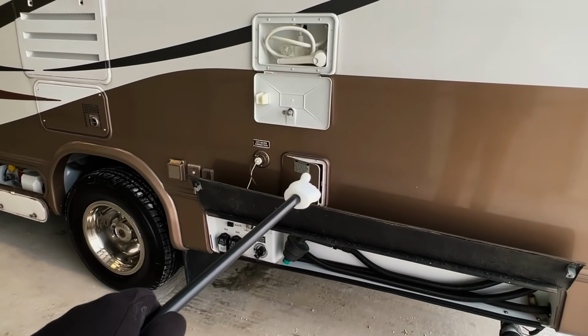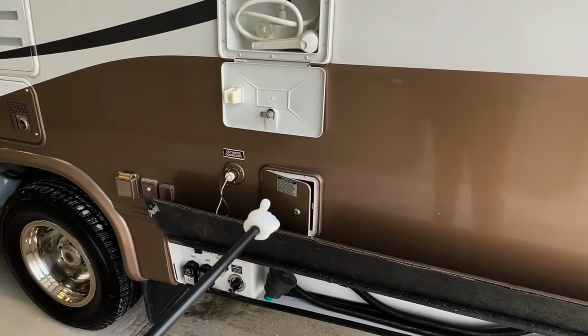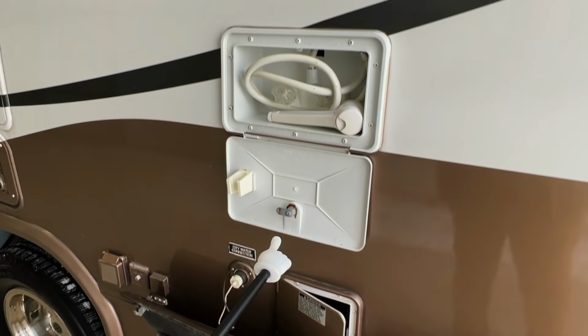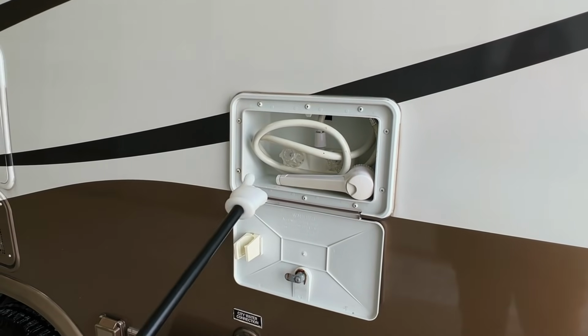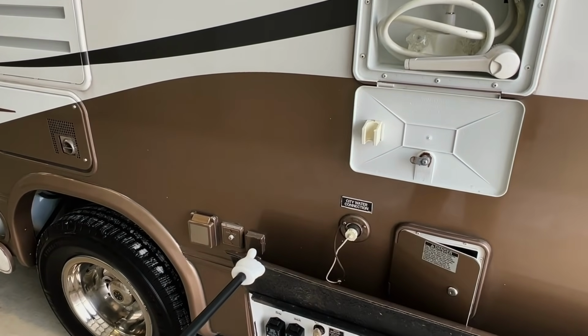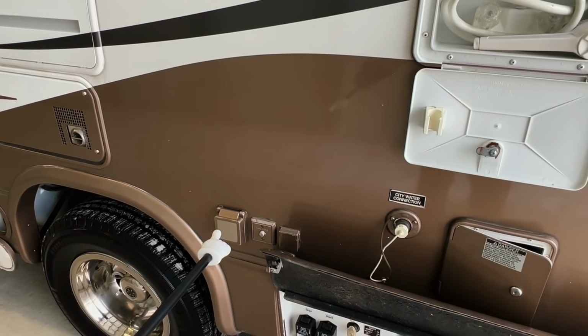Got the fuel fill for the engine and the generator. Generator will stop running around a quarter tank. Got the outside showers, it's nice for kids, pets, going to the beach, things like that. City water connection, got telephone in, TV in, shore power inlet. Show you some of these decals here on the driver's side.